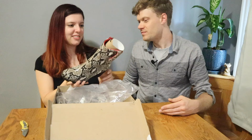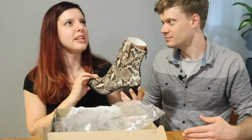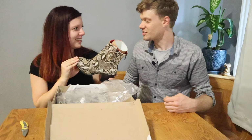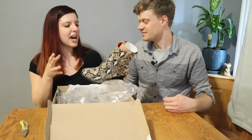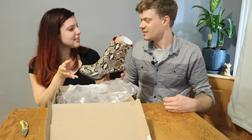They're so cool. Now, what attracted you to getting python booties? I just have seen the snakeskin style be really popular. Everyone from Sam Edelman to Zara has had snakeskin in the past few years. Just very recently though, I've seen a lot of people wearing it. I like the look of it. I want a neutral, but I'm tired of plain black leather or plain white or plain brown. What else is there that's still a neutral, goes with a lot of different things? So, enter snakeskin. Yeah, it looks great.